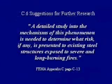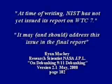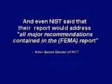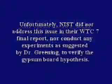And FEMA said a detailed study into the mechanism of this phenomenon is needed to determine what risk, if any, is presented to existing steel structures exposed to severe and long-burning fires. And Ryan Mackey wrote, at the time of writing, NIST has not yet issued its report on WTC-7. It may and should address this issue in the final report. And even NIST said that their report would address all major recommendations contained in the FEMA report.